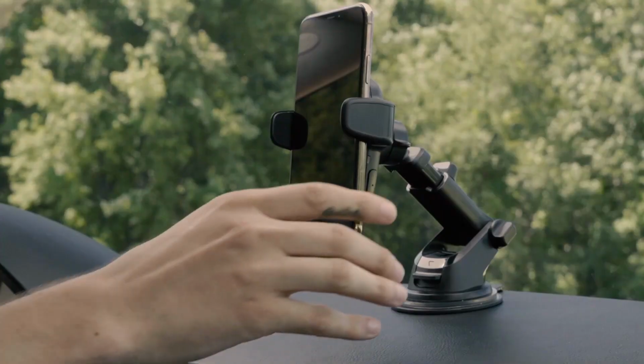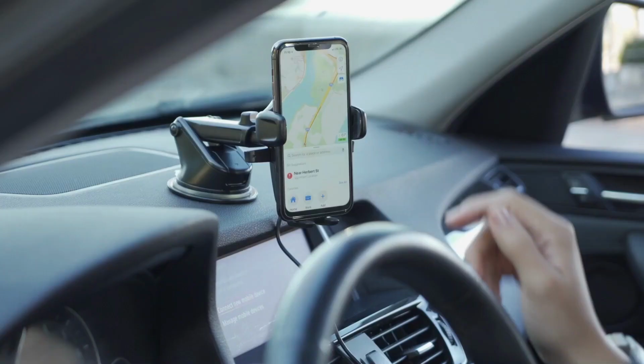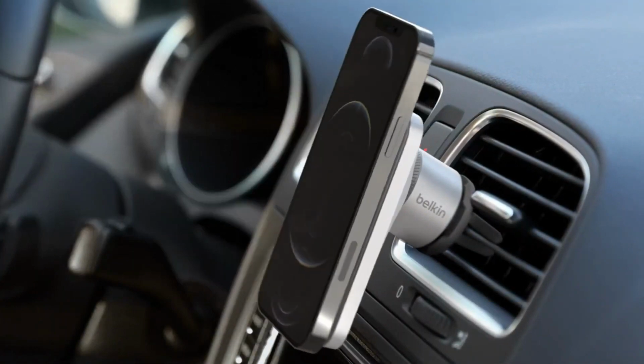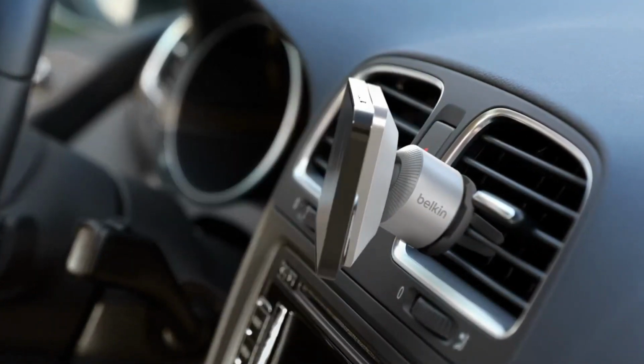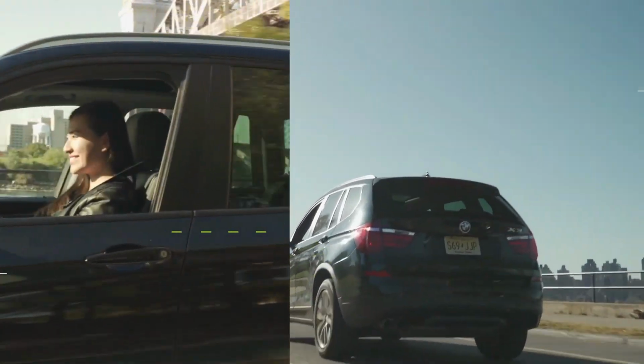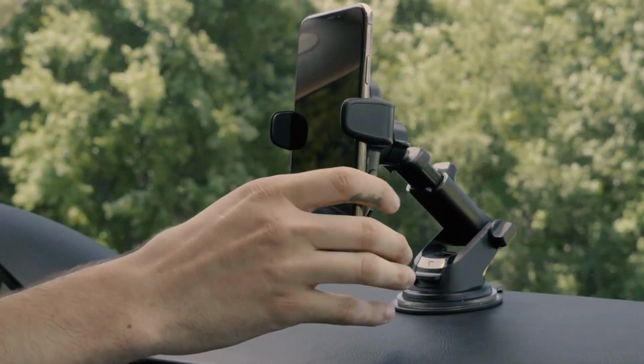They are useful for road trips, as they provide a safe and convenient way to use your phone as a GPS navigator, music player, or hands-free device while keeping it within view and reach. Using a car phone mount also helps to avoid distracted driving, as it keeps your phone in a fixed position and reduces the need to handle it while driving.